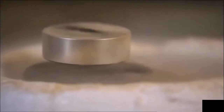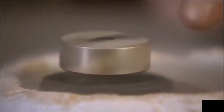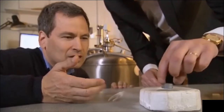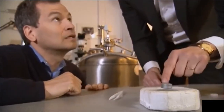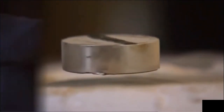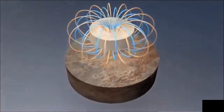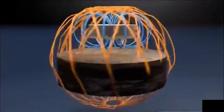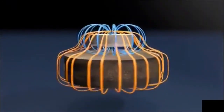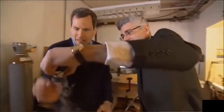So, what's the trick? You might think that the superconductor is acting just like a magnet. This is now a magnet? But you'd be wrong. It's not like a magnet, because here you have both repulsion and attraction. So these two discs have repulsion and attraction? Both. And that's not how a proper magnet behaves. It can't do both at the same time. The superconductor can, because it warps the magnetic field of the magnet to a point where it attracts and repels at the same time. It's both directions. But how is this possible? How do superconductors actually work?